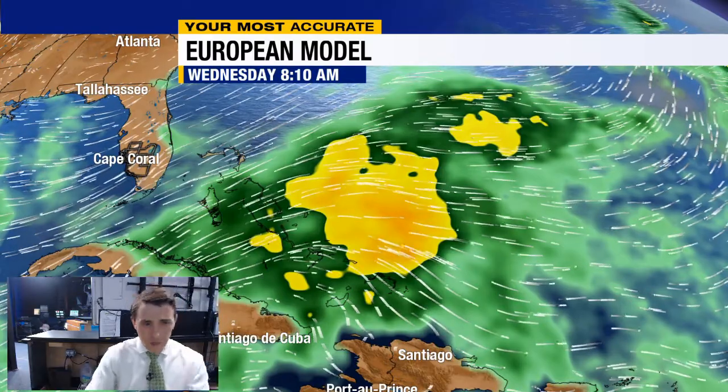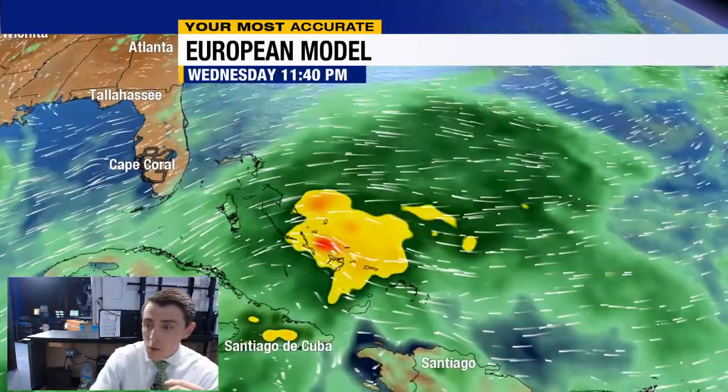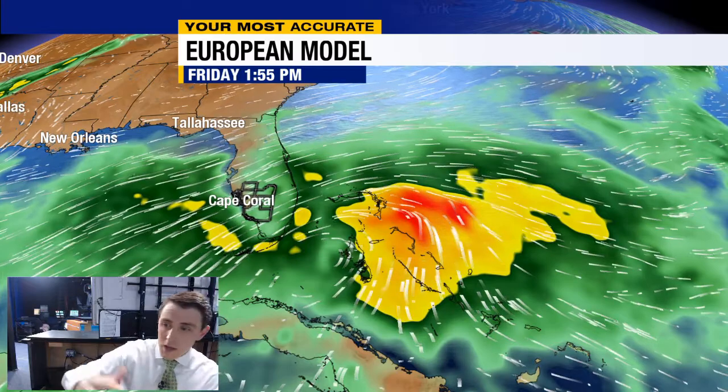So this is one solution. This is the European forecast model. It shows that wave working its way westward. Here we are by Friday afternoon. So first thing I want you to note, look at the winds.